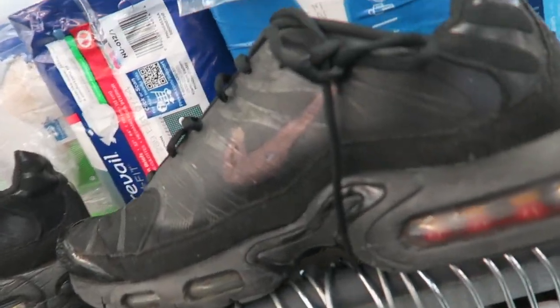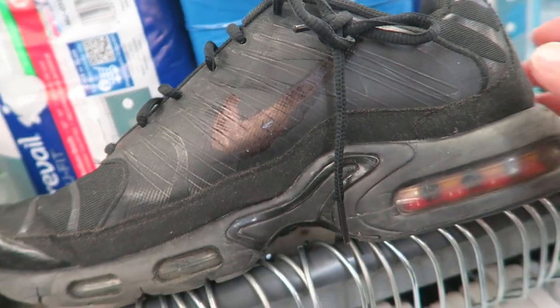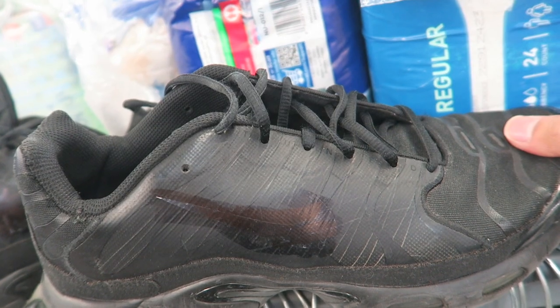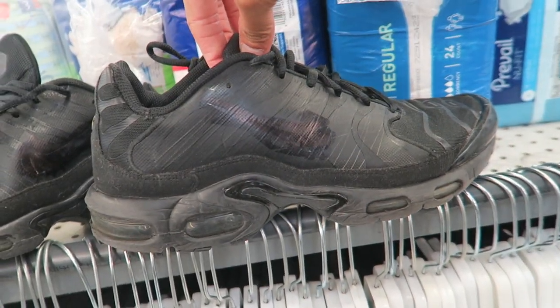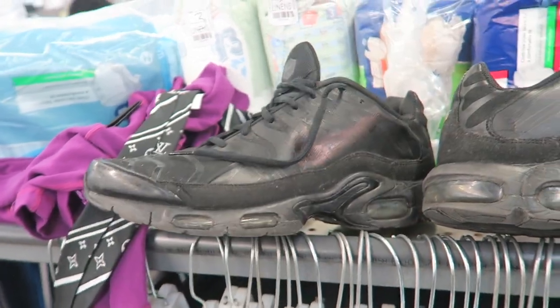They got these Nike TNs right here. Did someone try to color on the Nike sign with a Sharpie? You can see it right there. Weird. These are from 2010 though. Size 12. I just don't know if I'll be able to take that out. They're only asking for $8. I might still end up scooping.